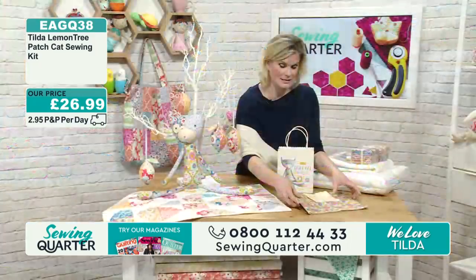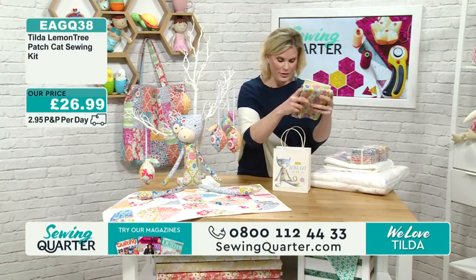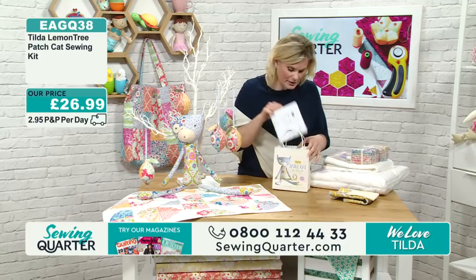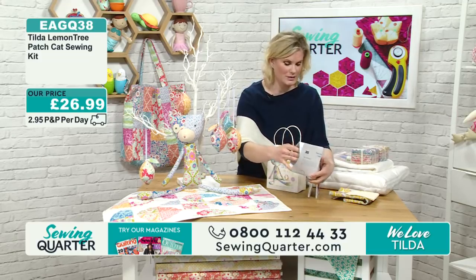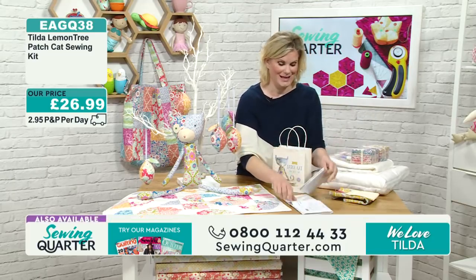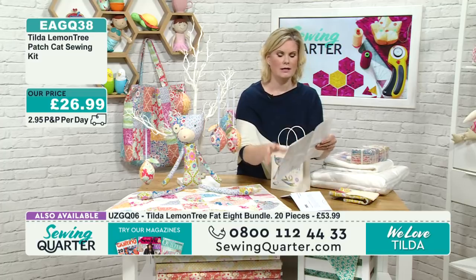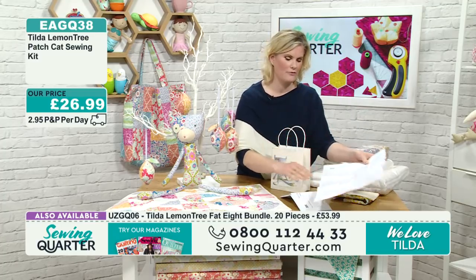You get the template and the pattern. You get lots of written instructions, picture instructions within the kit as well. So if I get these out, then I can show you those as well. And there's your thread for his nose. And here we go. Whichever way you learn. It's like with the Joe Carter toy kits, isn't it? You know, everybody learns differently.